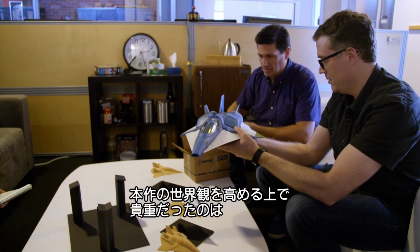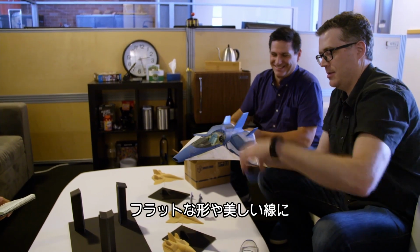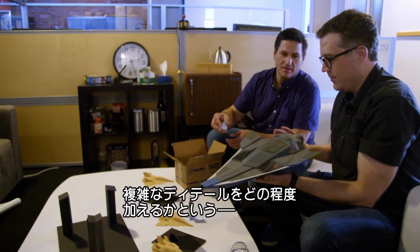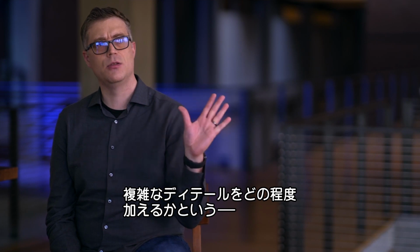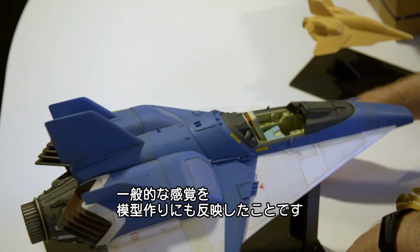Ended up being invaluable as far as developing the aesthetic of the film. It was just a general feeling of what is the right amount of complex detail to flat shapes and clean lines that has informed the rest of the movie.